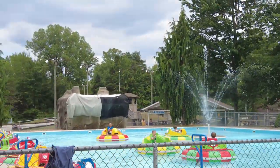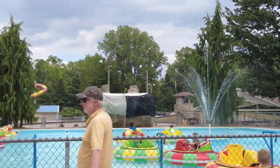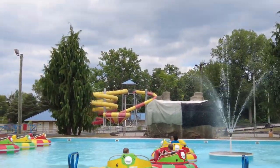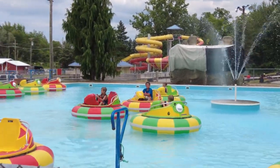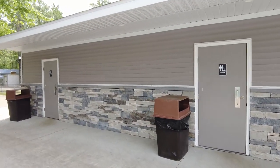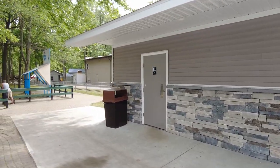And looking over this way, here's the bumper boats. And it looks like it's going to be a lot of fun. I do see that those bumper boats are allowing you to shoot streams of water at your friends. And also there's a big fountain in the middle. So this looks like it'll be a nice, cooling, fun thing to do. We're going to be doing this in just a few minutes. Another thing I should point out is just over here next to the bumper boats, there are some bathrooms. So if you do have to go, you don't have to walk too far.